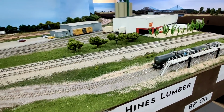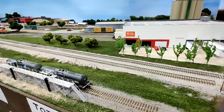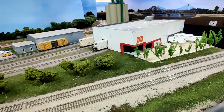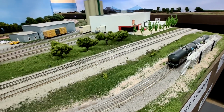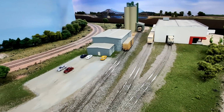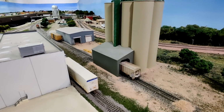All right, let's take a closer look at what was completed just recently. Here is the BP oil facility. Those are a couple of train cat kits, etched brass kits of an unloading facility that I just most recently completed. And then Total Logistics Control received a parking lot and some trees. And then you have the cement plant with some gravel around it, and Heinz Lumber with a parking lot, and then also a little bit of detail where the gravel is.